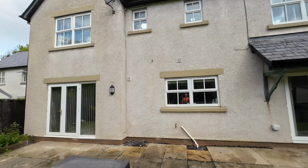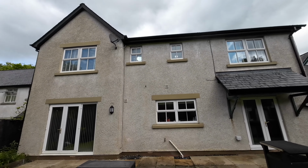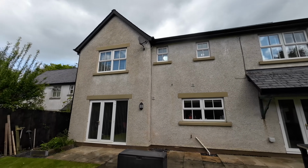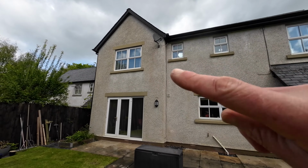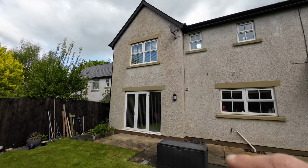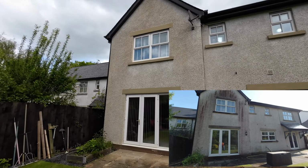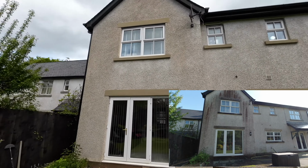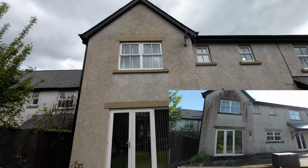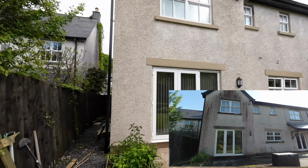We've finished this property now, and I'll show you around. You can see it's looking really good. So up this area here there were some very bad marks, there we go, some red staining, and these walls are drying out all the time, and normally about a week, 10 days they'll look their best.